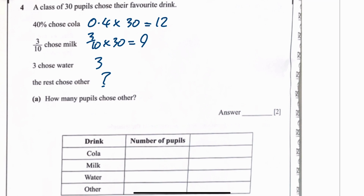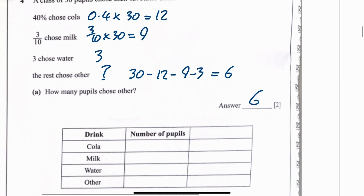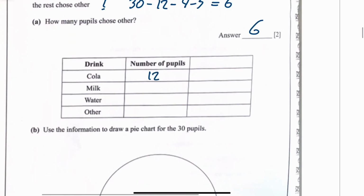And then the rest. So to get the others, it's going to be 30, which was your total, minus 12, minus 9, minus 3, which works out to be 6. Okay, so we can fill this table in. It was 12 for cola, 9 for milk, 3 for water, and 6 for the rest.